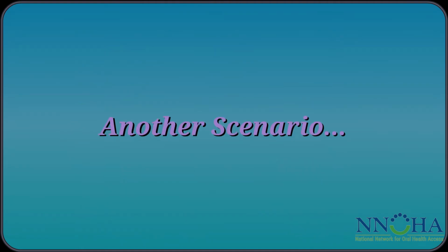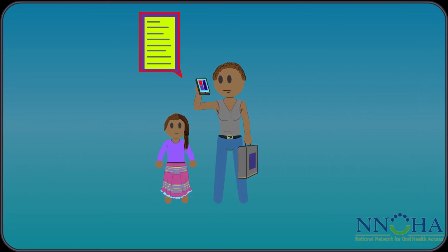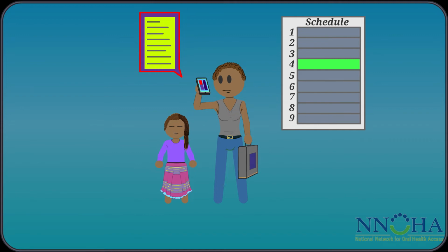Another scenario. Jasmine is 3 years old. Her pediatrician reminded her mother to schedule a dental appointment for Jasmine. She contacted the health center dental clinic for an appointment, and they offered a teledentistry appointment, where Jasmine could be at home for the visit.